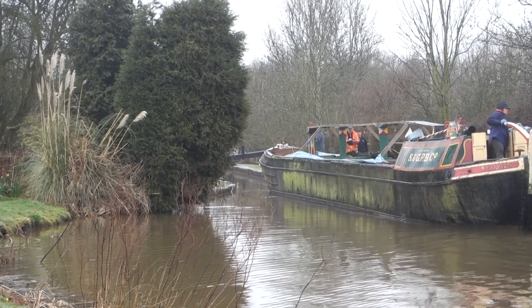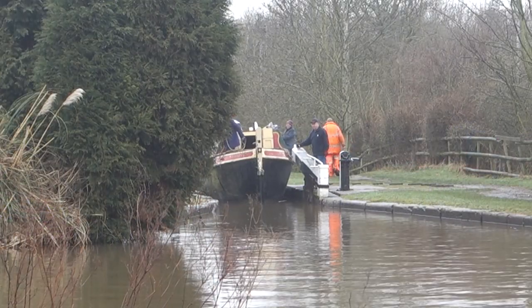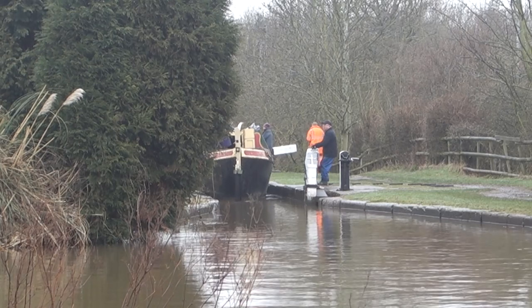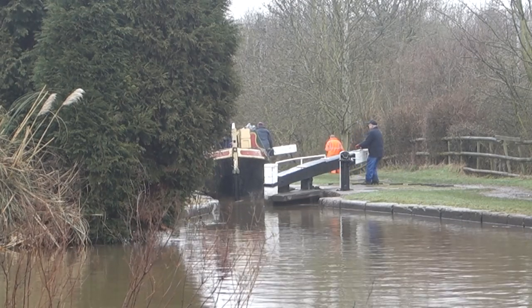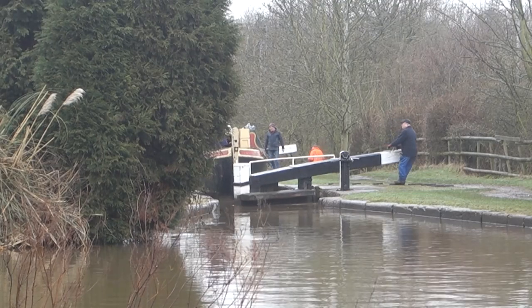Decisions on the final stage of the move, along the Birmingham and Fazeley Canal into Birmingham through Wolverhampton and dropping down 21 locks onto the Shropshire Union Canal before going on to Norbury Junction, where the initial phases of the restoration will begin, will only be made in light of the developments in the same coronavirus crisis.